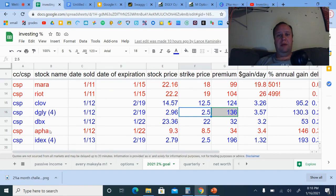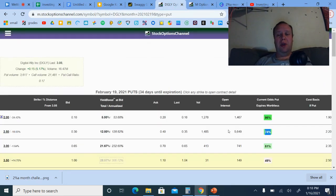So only $1,000, 2.5 times 4. I'm only putting up $1,000 in collateral. If they expire worthless, I'm getting $136 out. 13.6% return in a month and a week is really good. So it is a bit of a riskier play, but something to consider.